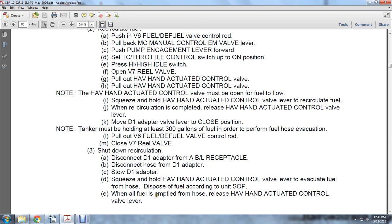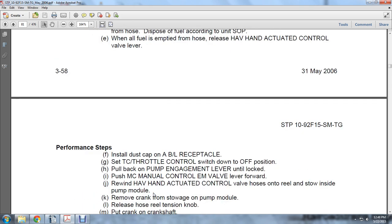When all fuel is emptied by the hose, release the HAV hand actuated control valve lever. Install the dust cap on the ABL receptacle. Set the TC throttle control switch down to the off position. Pull back on the pump engagement lever until locked and push the MC manual control EM valve lever forward. Rewind the HAV hand actuated control valve with the hose on the reel; it stows inside the pump module.